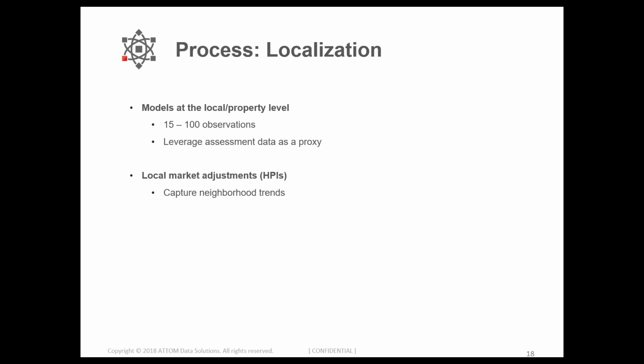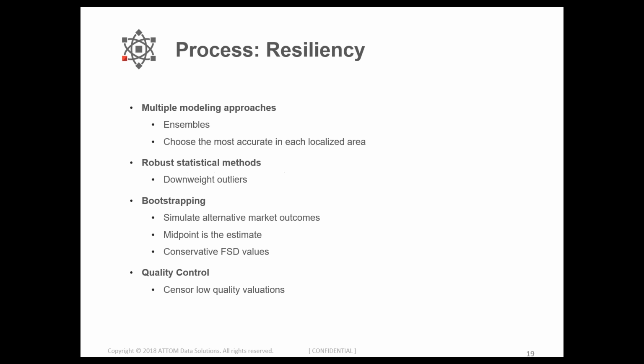And similar to the models themselves, we develop those indexes, those house price indexes, to do the adjustments at a highly localized level, often at the same level as the models themselves are run, sometimes a little bit bigger, but generally speaking, we're trying to capture neighborhood level trends, because not every property moves at the same rate that the metropolitan HPI that you might see from Case-Shiller moves. So we really want to get that down to a localized level, and we've built some specialized modules to do that at the neighborhood level. So those are two ways in which we're, again, trying to build a highly localized model that starts at the property and looks outward.